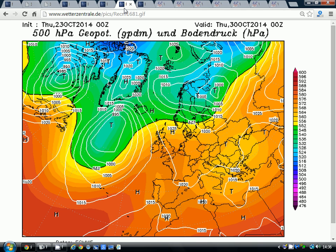The ECMWF for a week's time, Thursday 30th of October, shows that we've got a bit of a ridge extending through the country. It's a little bit stronger with that ridge actually through the middle of next week. So most places are dry on this sort of setup.